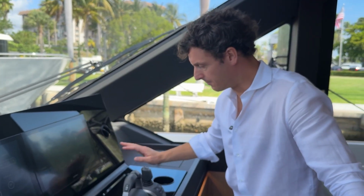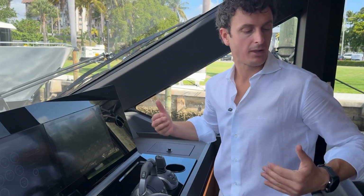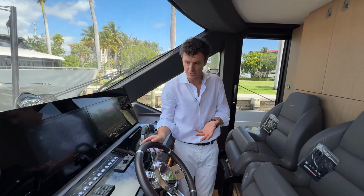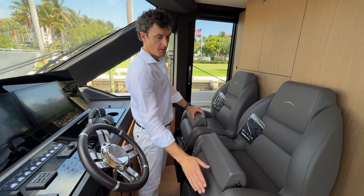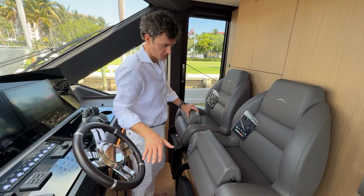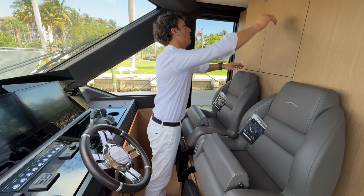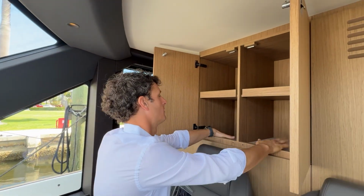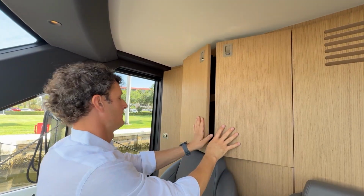We do have a lot of storage, a lot of capacities for the customers, the owners, and their guests. So first of all, the captain chair comes with a high-low system, both up and down electrically, and also forward and backwards, so you can find your best seating position. Over here, there's additional storage. Here are your platters. Up here is full storage.